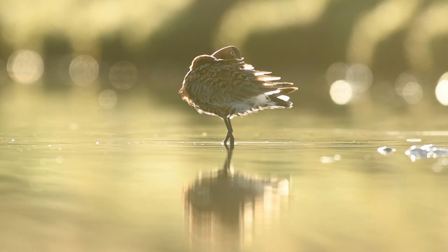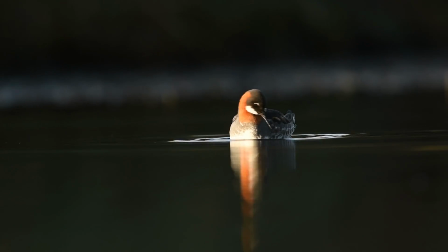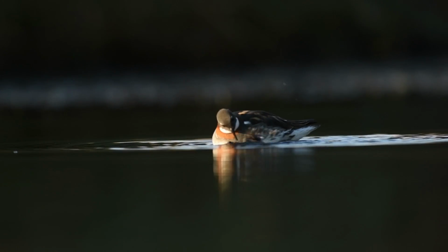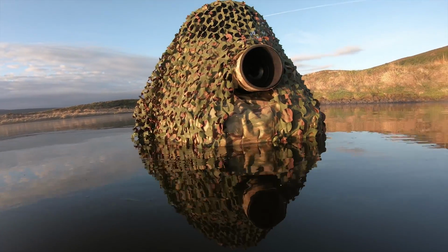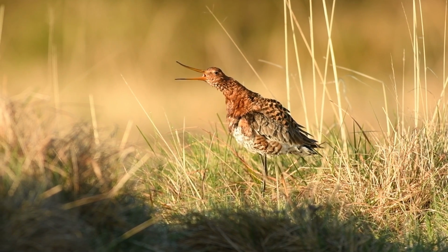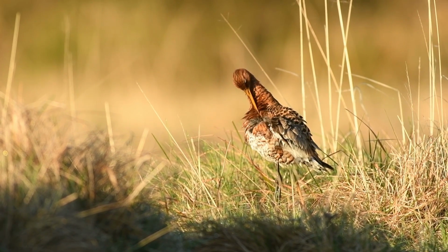Taking video from the floating hide is a challenge, to say the least. You are floating, and even though you have both of your legs on the bottom of the lake or try to be as steady as you can, it's a challenge. You're always moving around. Still, we have been able to get decent shots from it because even though we don't use stabilization, it's often possible to try to stand as still as you can, especially if there's no wind.